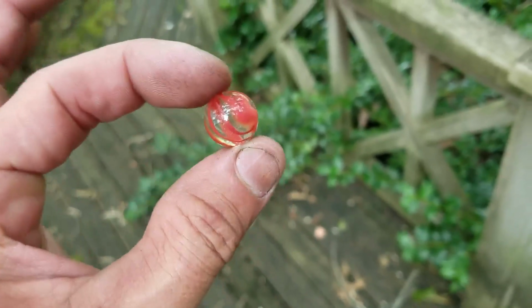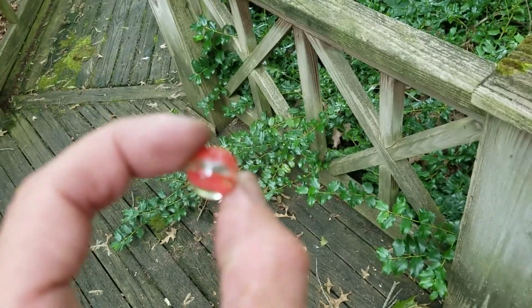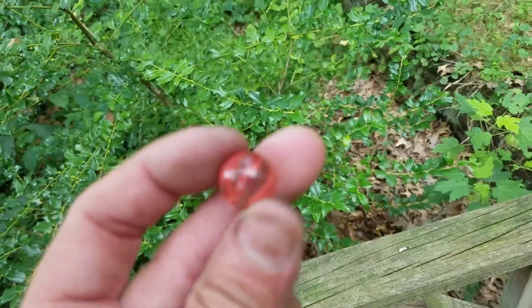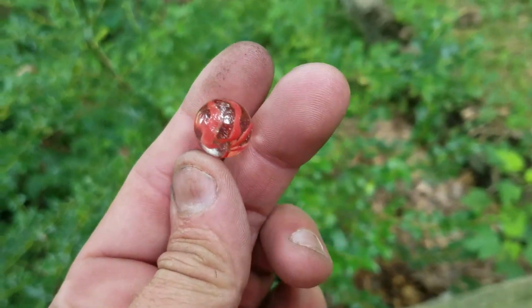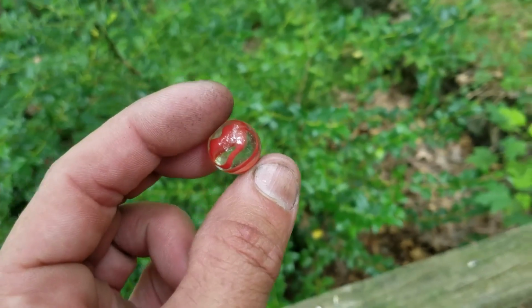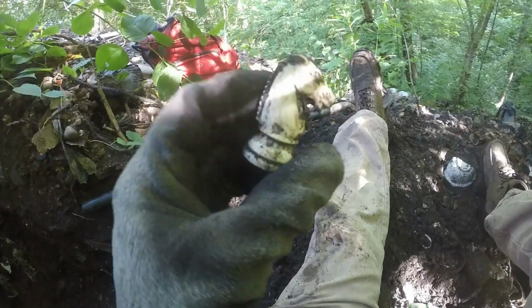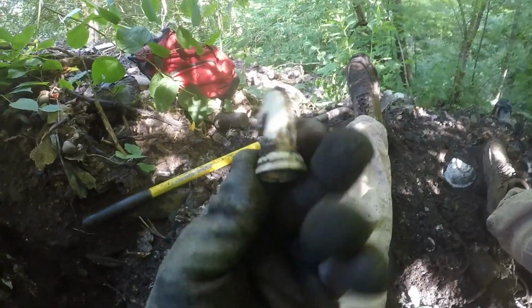All right, this is a Vitro Agate cage cat eye. It's like an orangish red one. Get it to focus here so you can see it. It's got bubbles all in it. It's real nice. Haven't found one of these for a while. You see it? It's a chess piece. Very cool. It looks nice in my collection. That's vintage. It's real nice.